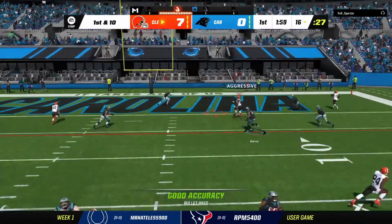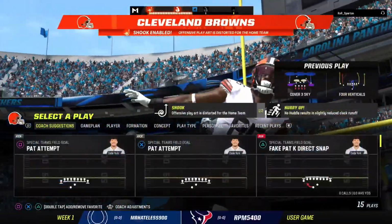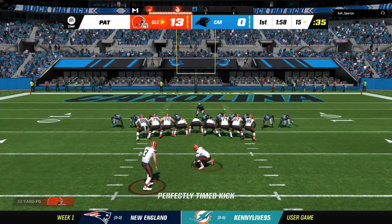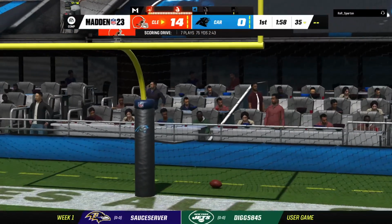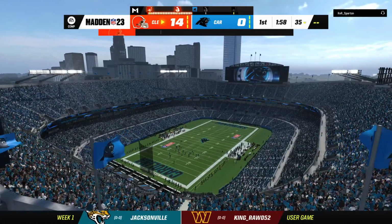Watson. Njoku pulls this one in. He's got it for a Cleveland touchdown. 2 first-quarter touchdown passes now for Deshaun Watson, and the Browns are off to a 13-0 first-quarter lead. Extra point by York is up and good, and it's now 14-0.